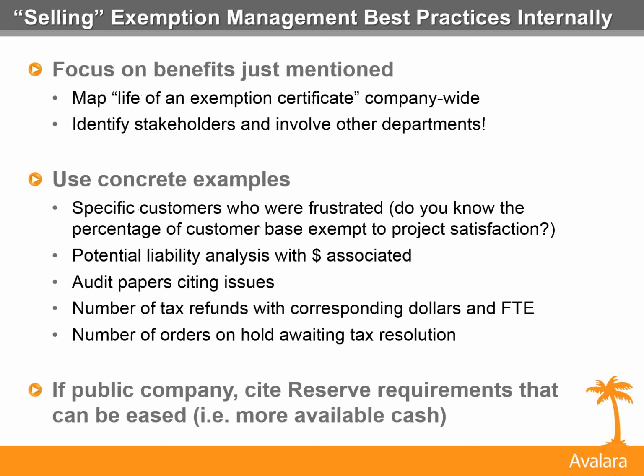So how do you go about selling this exemption management process to your folks internally? Well, focus on the benefits that we just talked about. Go through and map the life of an exemption certificate within your organization. How do you go about requesting them? How do you update them within your system? And think about all of those departments that touch the exemption certificate process. Give concrete examples: customers that may have been frustrated, the number of exempt sales versus non-exempt sales, what your potential liability is associated with missing certificates.